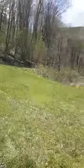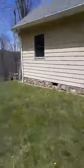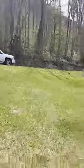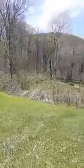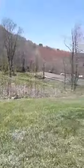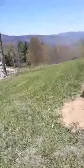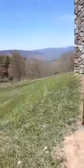Okay, now we'll walk over here a little bit to the side. So this is lot number 3 that we're on. Lot number 2 is down here. So this is all the road you have to do from my truck. You come around through here. You can see the road on the other side of those trees, and it comes down to the main road.